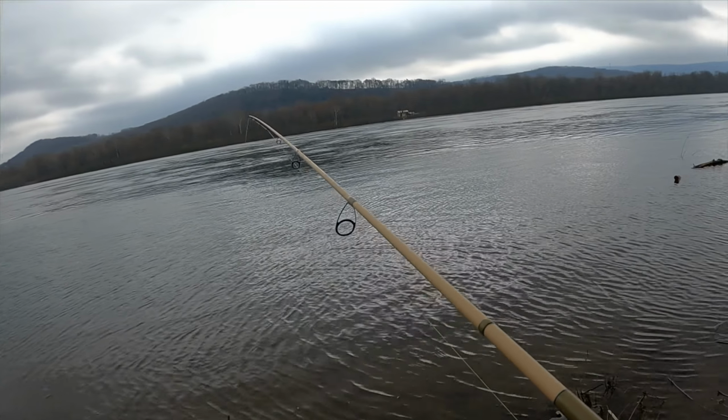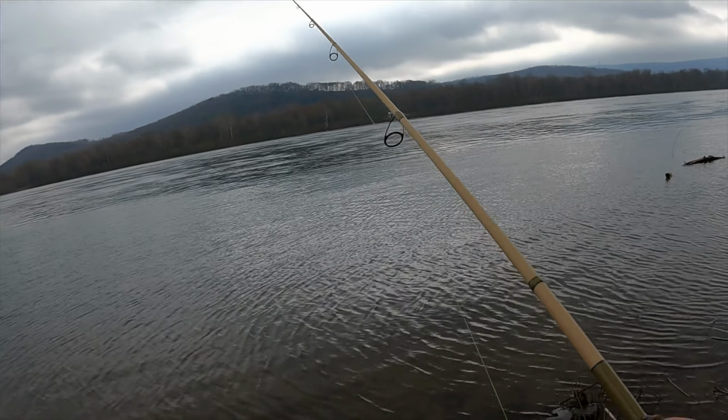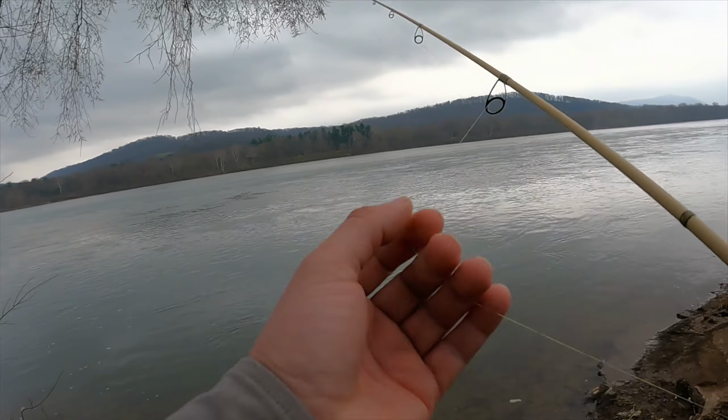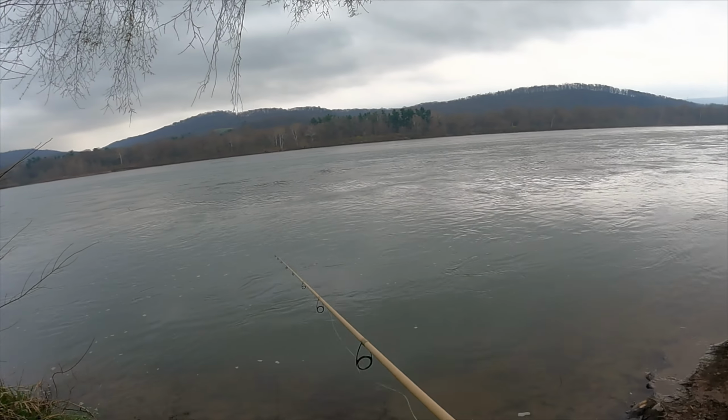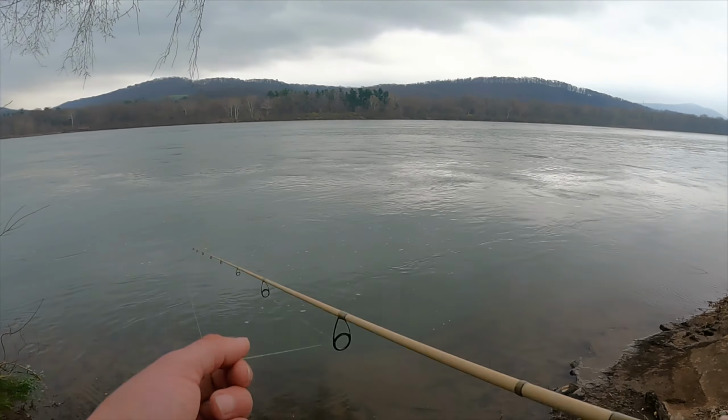I've been out past couple of evenings and striking out. It looks like today might be a turnaround for us. There we go. Oh, I watched him come up for it. He's kind of just swimming it like a little swim jig.